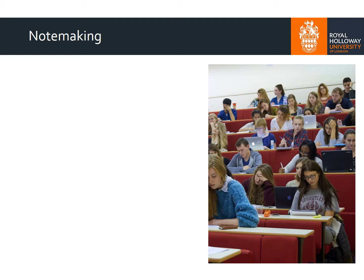So note making is a really important tool, so you need to make sure that you're getting everything that you need out of that lecture. One thing that you may be aware of or may not is that you're responsible for making your own notes. Some universities, some lecturers, some modules won't provide any lecture notes or slides, so you need to make sure you've got all of the notes that you need to get everything that you can out of that lecture.